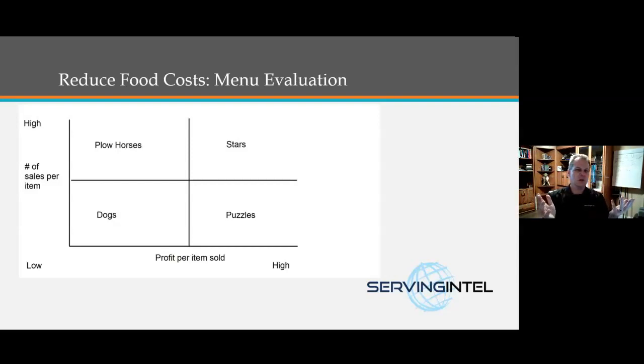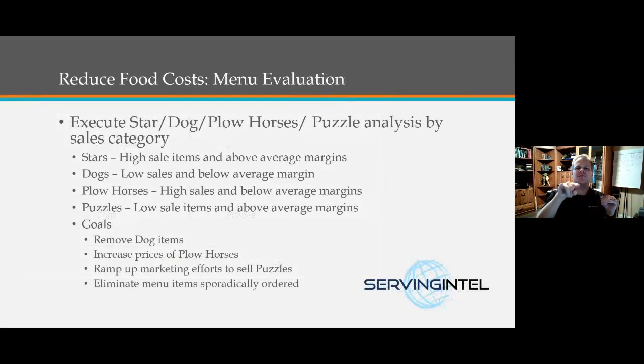So if you get a big sampler platter and you're selling it for $9.95 and it's $4 on the plate, you could look at it and go, oh, 40% food costs, that's high. Percentages do not pay bills. Margins pay bills. And so if you're making almost $6 on an appetizer platter, but you've got fried cheese sticks that you sell for $5.95 and they cost you $1, well, you can see you're only making $5 on one, you're making $6 on the other. So the more items you could sell that bring in more margin dollars per item is what you want.